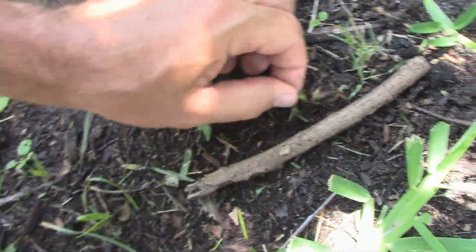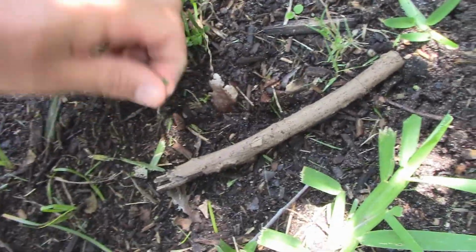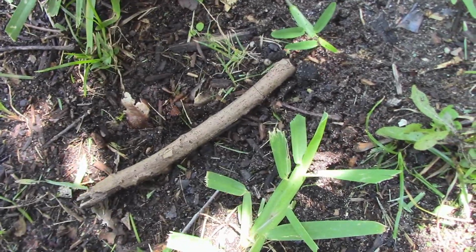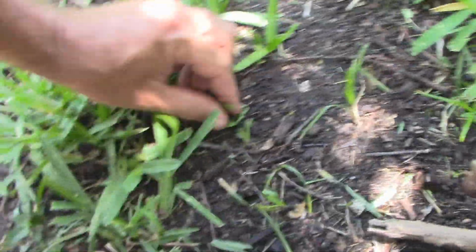Now, if they've got seeds, I think that's the time to throw them in the yard waste. Get them out of here, because that's just asking for it. But if they don't, just lay them out.